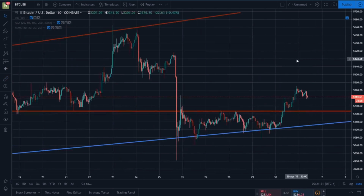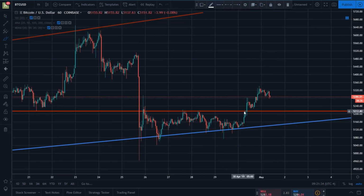For example, the bulls are not terribly strong right now, else Bitcoin would be up here at like $5,600. But likewise, the bears aren't terribly strong right now, or Bitcoin would be trading below this uptrend of support rather than this flat level of resistance. So Bitcoin breaking out in this way, now that we've seen this breakout, gives us a pretty good idea of how strong the bulls are in relation to the bears.